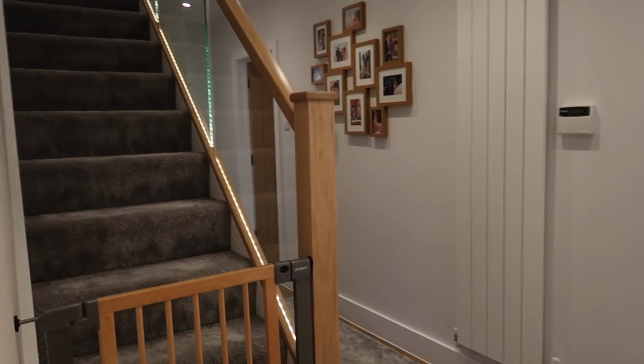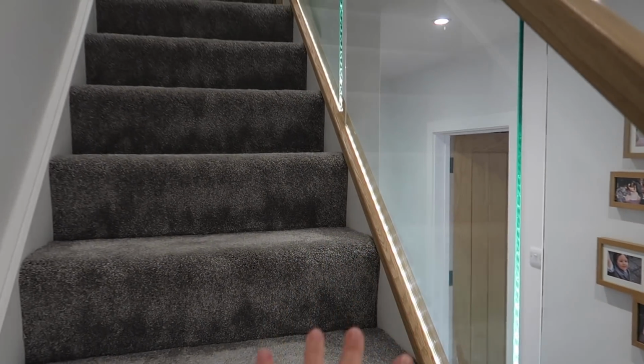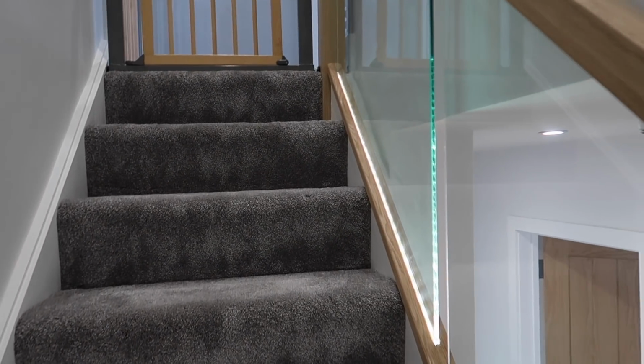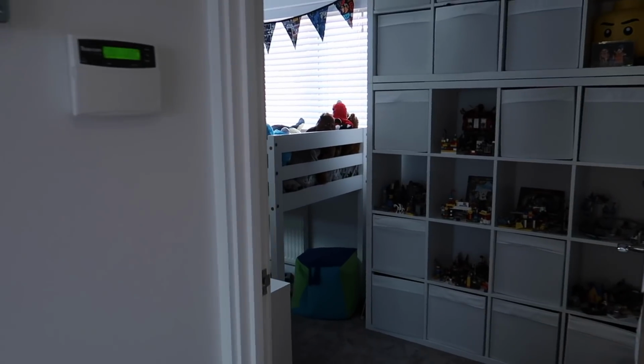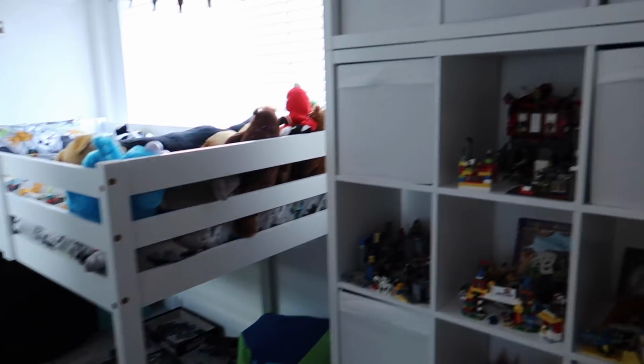Let's head upstairs. Now, these are Alexa stairs lights. I'm really pleased with them. I'm glad we did it. Glad we went for it with those. They look really good in the evenings as well. So now let's start with William's room. Probably the most changes in here since my last house tour video.